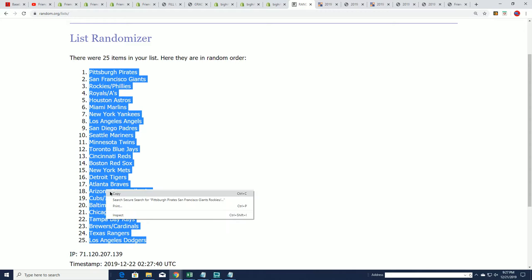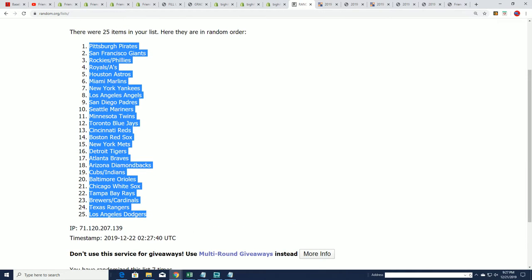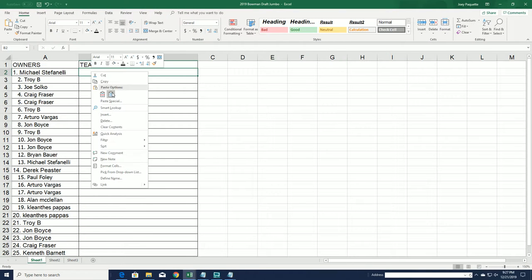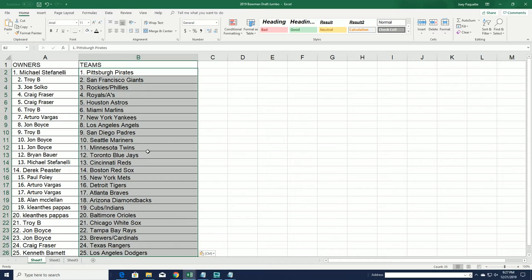All right, so that's our team random, and let's stick these two randoms side by side. And they can see your team in the box break. Good luck, everybody.